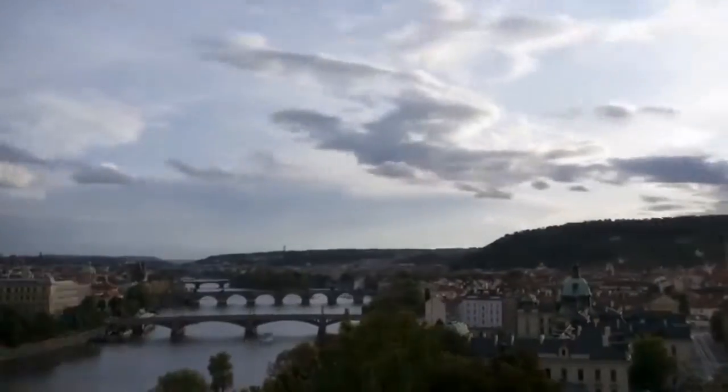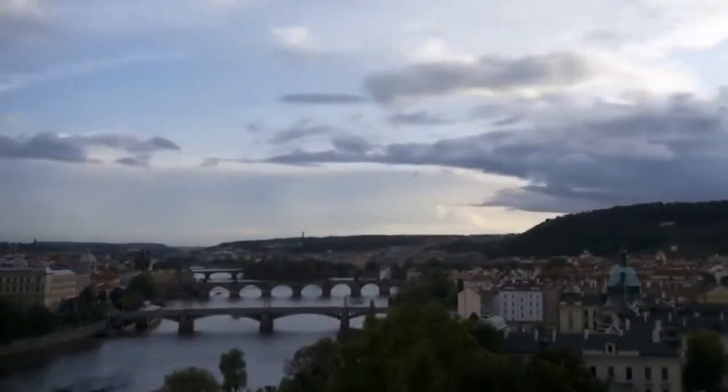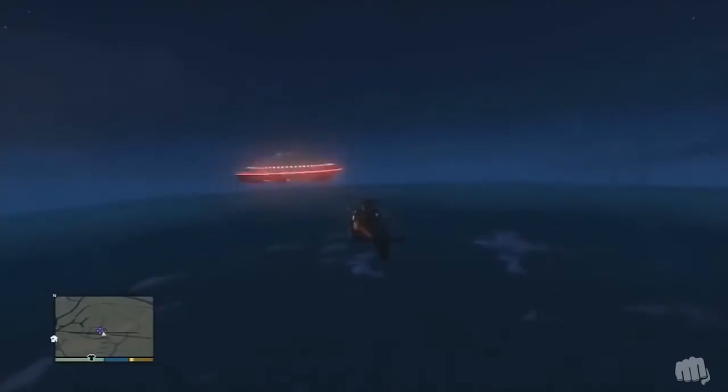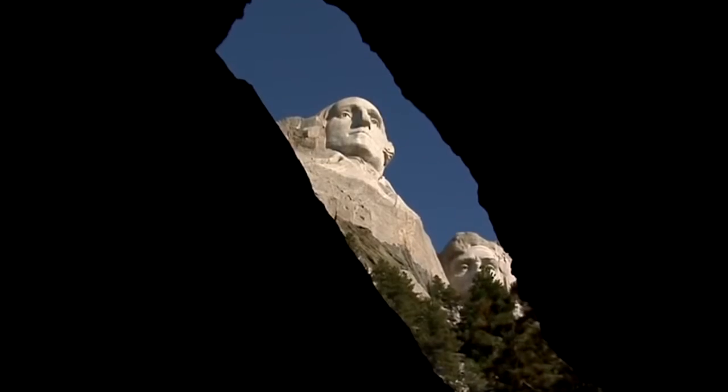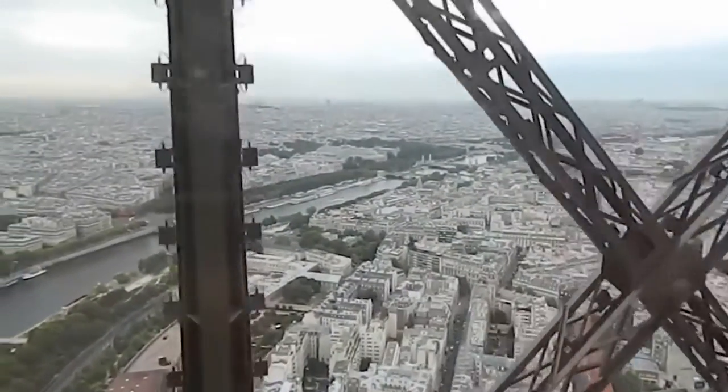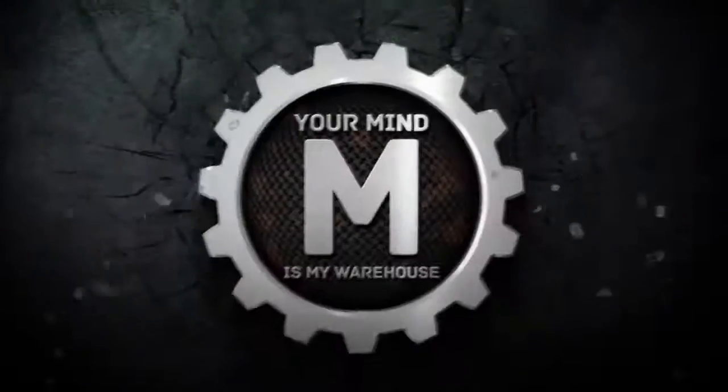think you do. It turns out, some of the most famous tourist attractions have fascinating secret places inside, just like Easter eggs in video games. So, here are 7 secret places hidden in the middle of famous locations. Let's get it on.